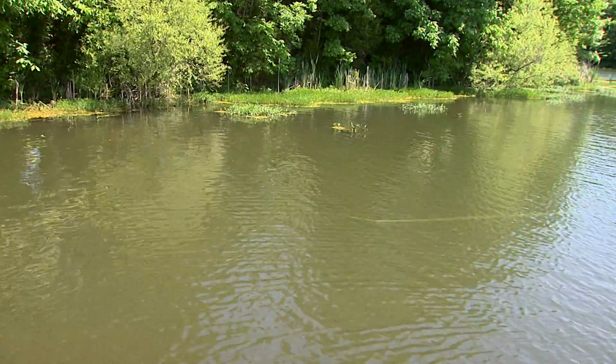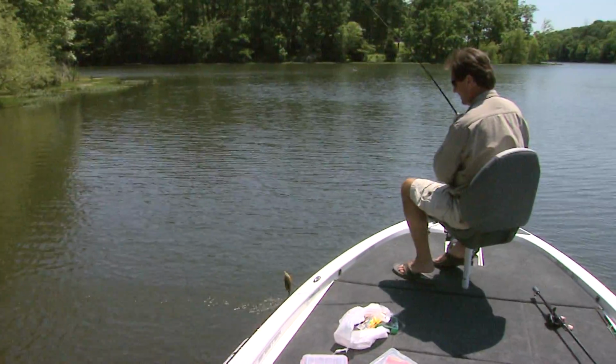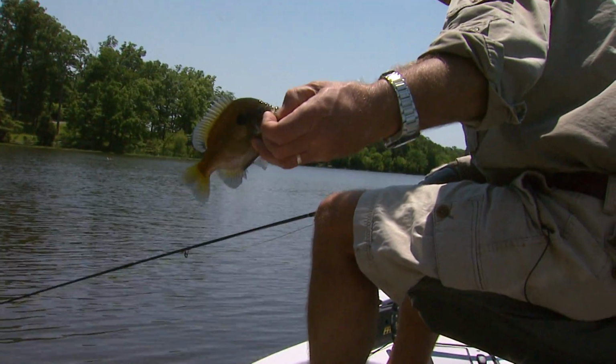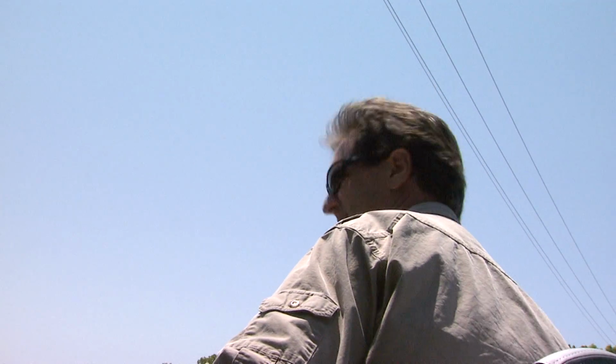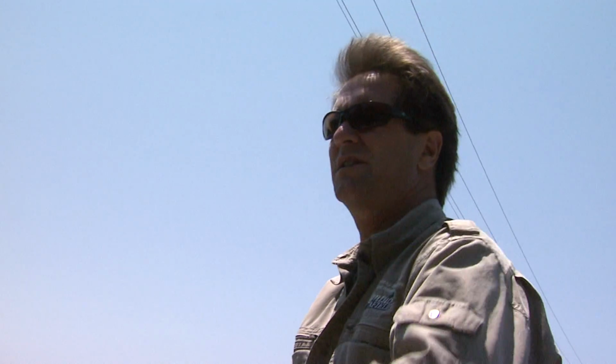It's pulling pretty good. That's a good bluegill. That's probably one of the best bluegill of the day. Nice bluegill. Not huge, but he's an eater. We're wrapping it up here on Corinth. We just did a tiny bit of bass fishing, and no sooner than I threw in a plastic worm, I caught a very decent bass.